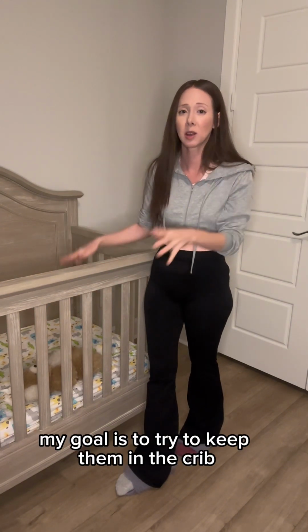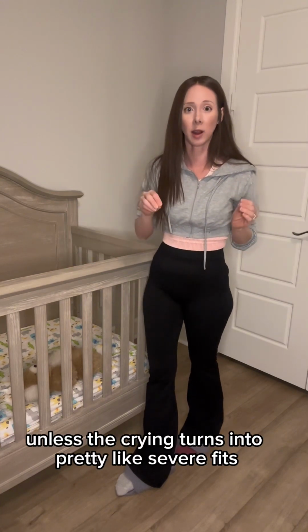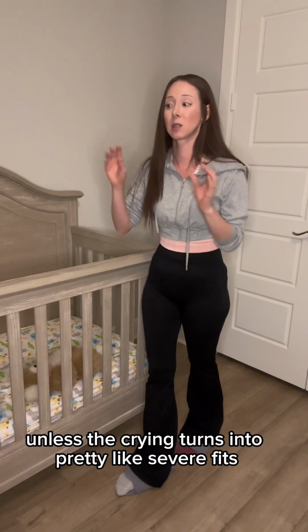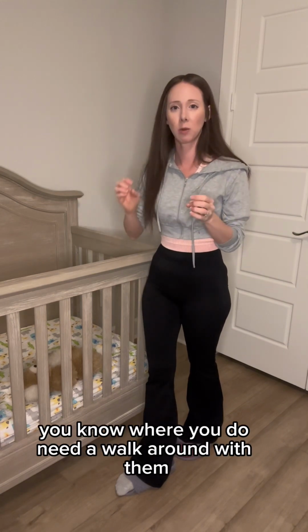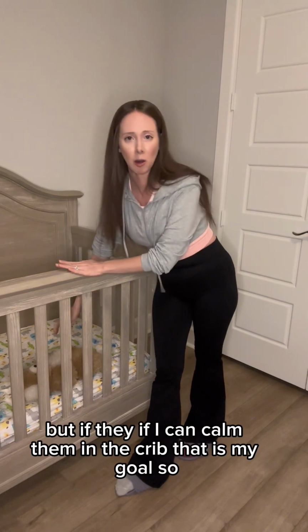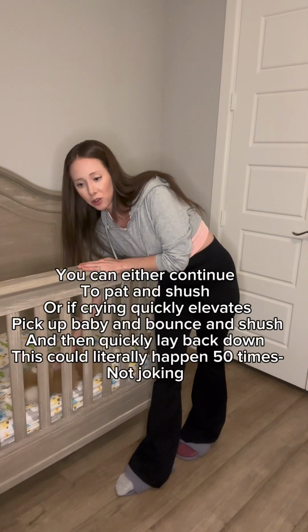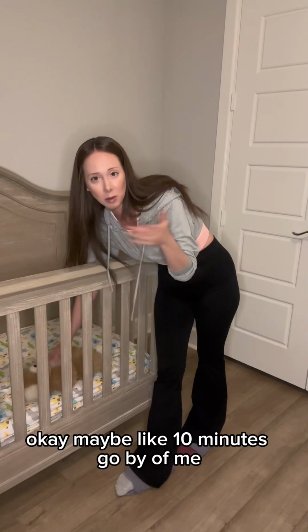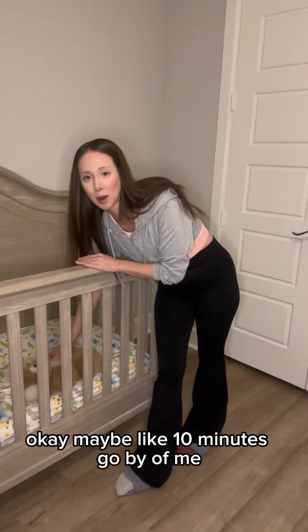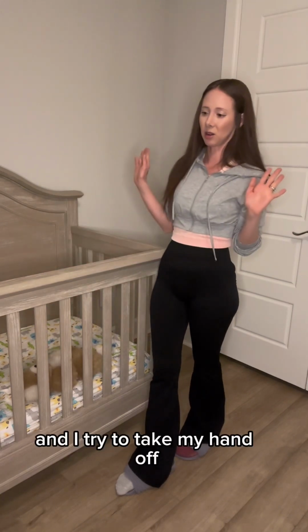My goal is to try to keep them in the crib and not get them up as much as possible, unless the crying turns into pretty severe fits, where you do need to walk around with them. But if I can calm them in the crib, that is my goal. So shh, shh. Okay, maybe like 10 minutes go by of me shushing, and I try to take my hand off. Shh, shh. You could get out of breath.